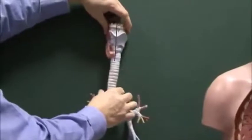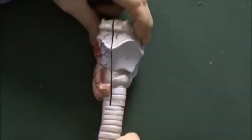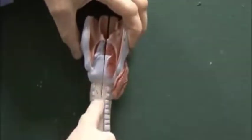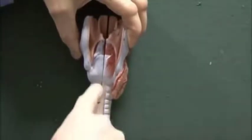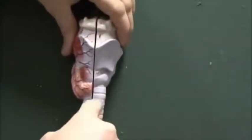At the top, here we see the thyroid cartilage, which is part of the larynx. And here we see the first ring of cartilage, which is called the cricoid cartilage. This first ring of cartilage, the cricoid cartilage, is the only cartilage in the trachea which is a complete ring. The others are C-shaped rings to allow distortion as a result of food boluses going down the esophagus. But the cricoid cartilage is a complete ring.